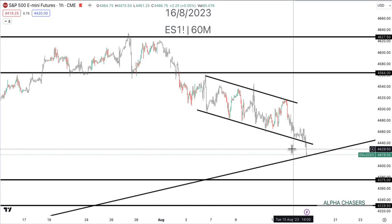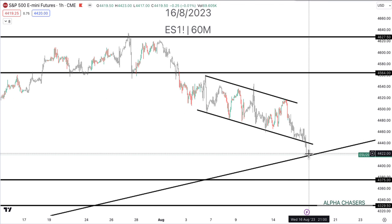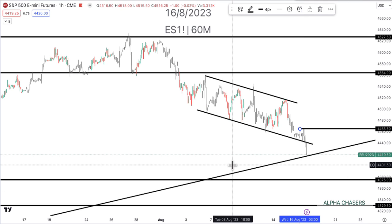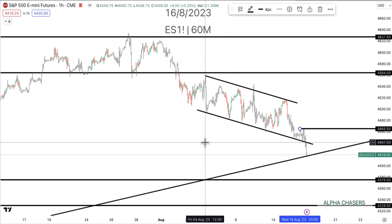We've broken that channel. And then once we broke that, we're retesting here. So the very first level you need to watch tomorrow and see if you can get over is 44.65. If you can't get over 44.65, you have issues. And then that just gets you back into the channel.